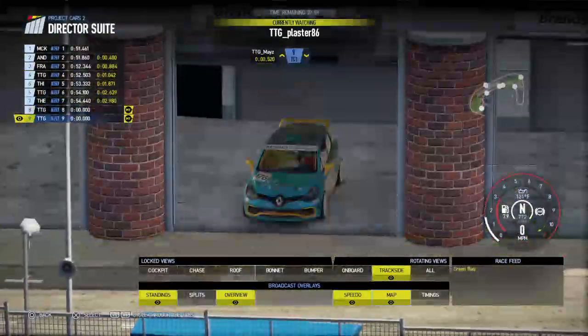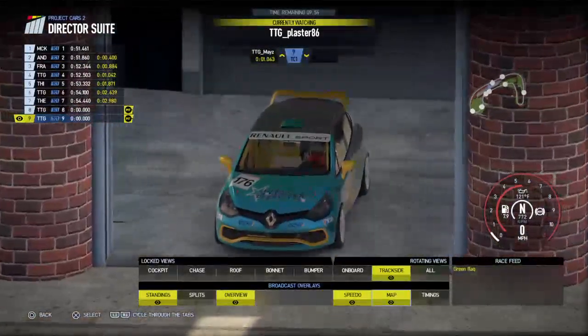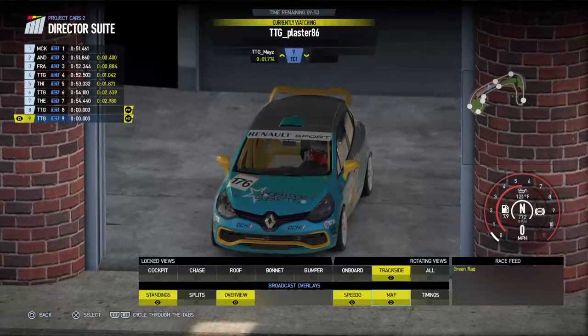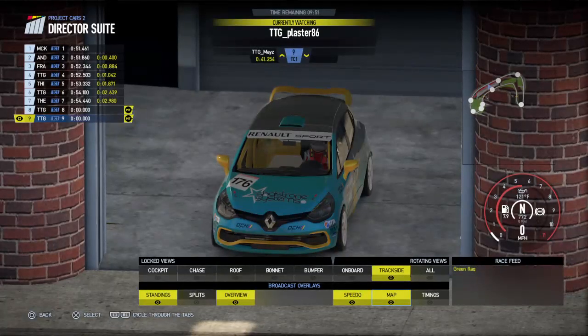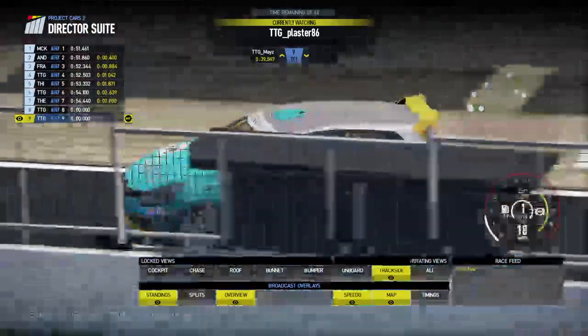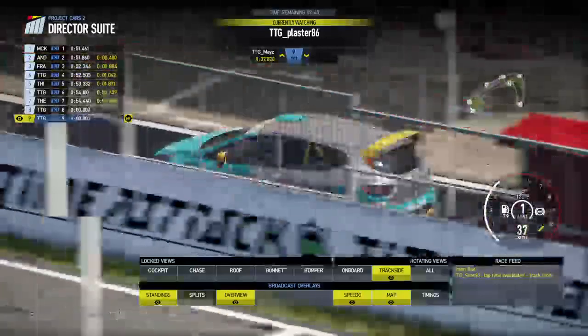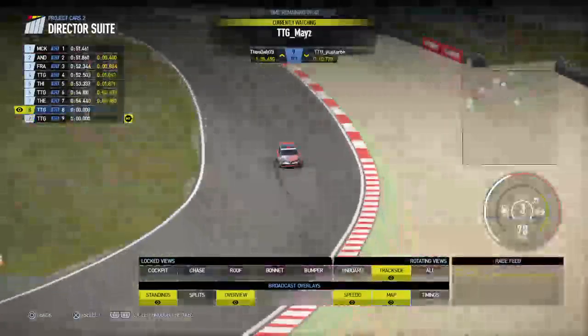We've got Mays for Schuer, he's just coming out of the pits, and Plaster is out. And he's still in the pit lane as well. So we will have everyone else, bar Plaster, out on track very soon. In fact, Plaster, he must have heard me in the commentary box, because he's now coming out on track, which is good to see.